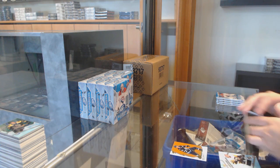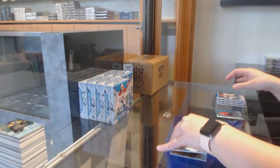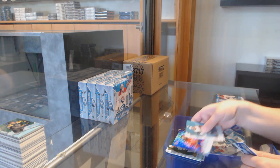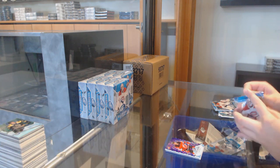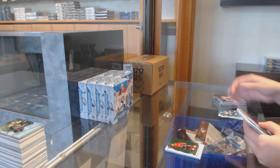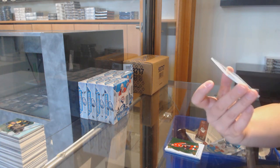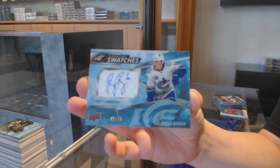Orange for Winnipeg, Mark Scheifele. Ice Premier's jersey, Teddy Bluger for Pittsburgh. Green for Dallas, Tyler Seguin. Sub-Zero of Gusev, $9.99 for the New Jersey Devils. Green for Calgary, Matthew Tkachuk. And a signature swatches, number to 99 for the Vancouver Canucks, Brock Besser.